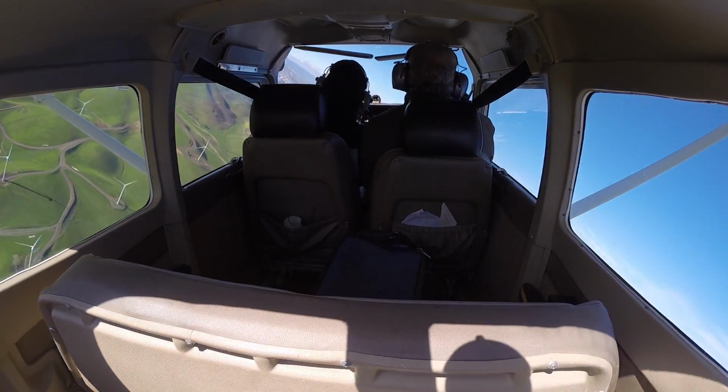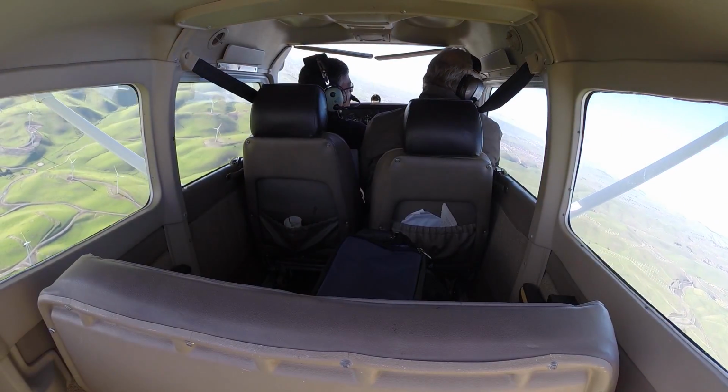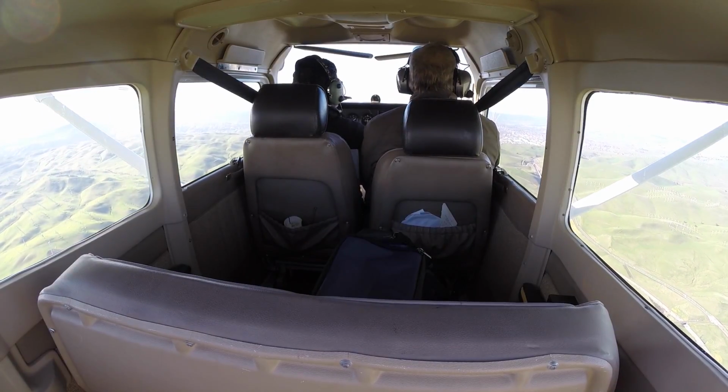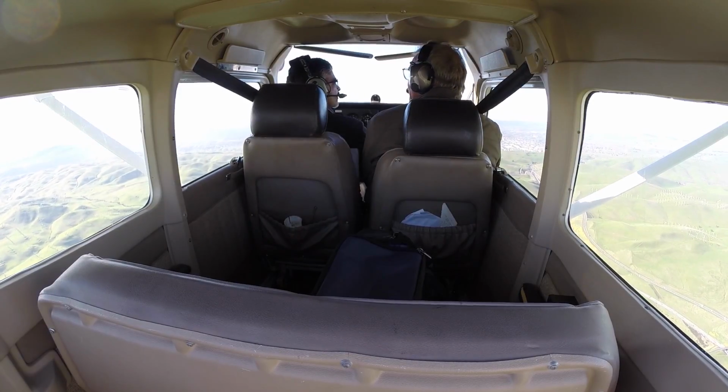Right ahead. You see it, avoid it. That was head on. I was waiting, you were slow.